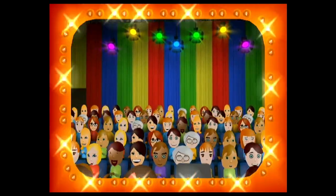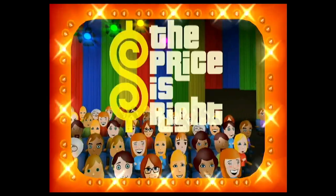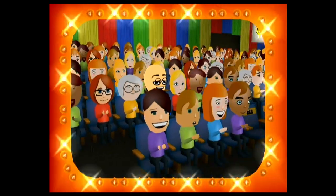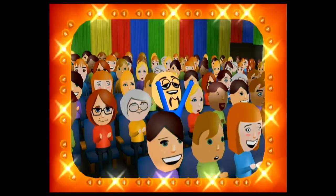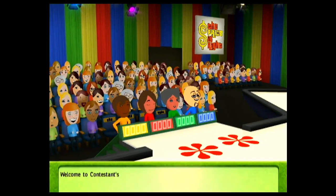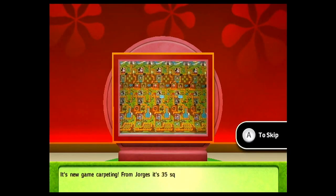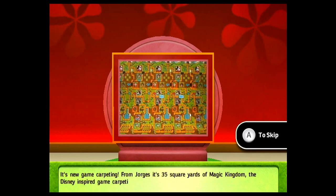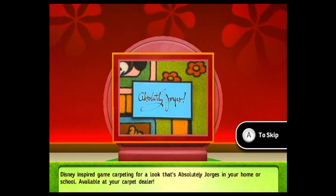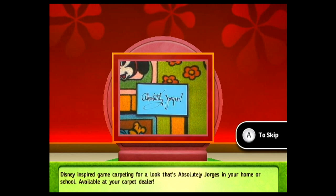Television's most exciting hour of fantastic prizes. The fabulous 60-minute Price is Right. Come on down. You're the next contestant on The Price is Right. Welcome to Contestants Row. Here's the item up for bid. It's new game carpeting. From Jorge's, it's 35 square yards of Magic Kingdom. The Disney-inspired game carpeting for a look that's absolutely Jorge's in your home or school. Available at your carpet dealer. Let's start the bidding.